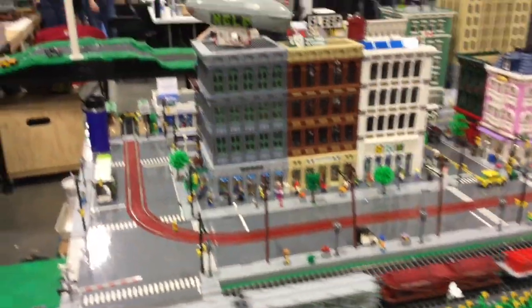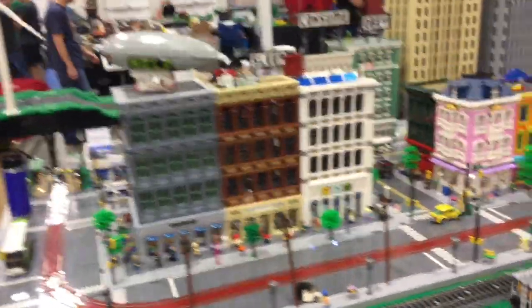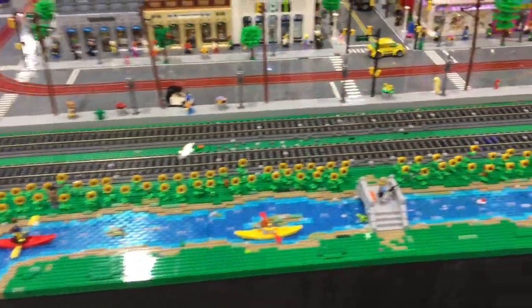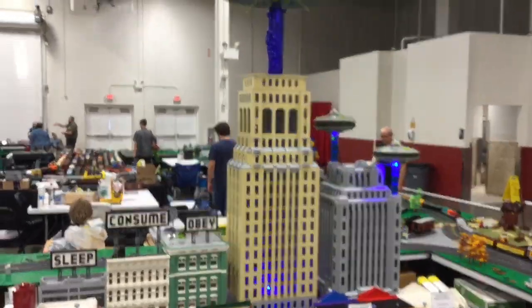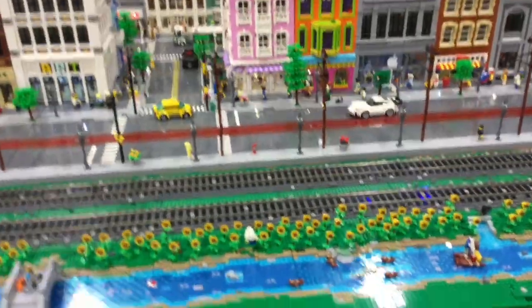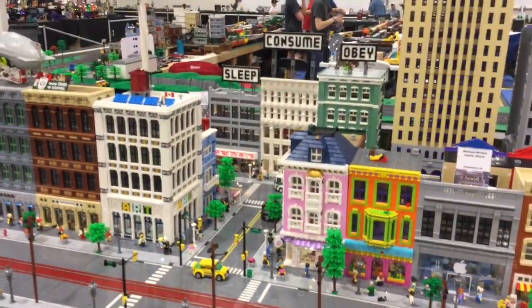Limp saying help. Help me, Ron, but no, not quite the same. Just so much detail, so good. And their wireless here is bad, which is amazing. Guess the aliens have come to take over the trains. Sleep, consume, obey.